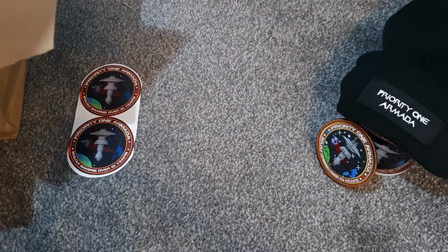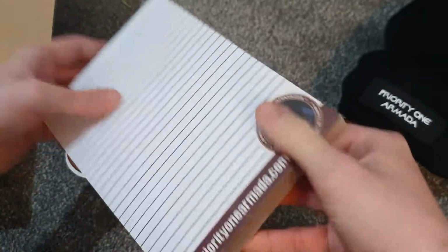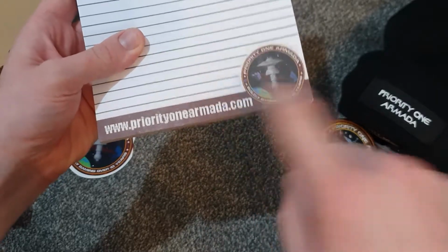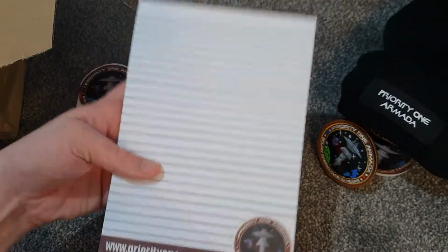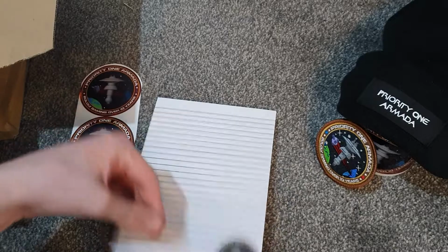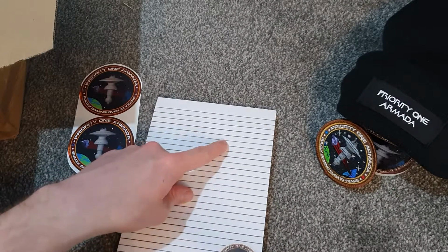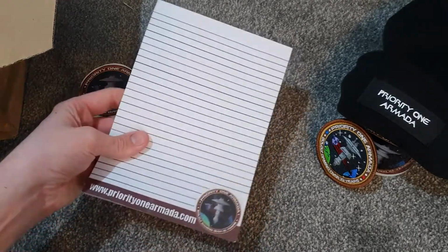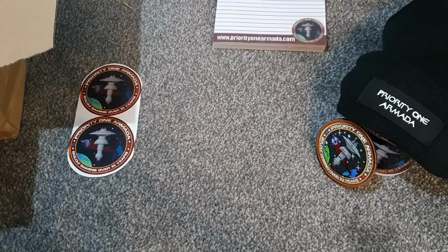Next we have, very useful for writing all the things I have to do on the schedule, a proper Priority One Armada notebook. See, we've got www.priorityonearmada.com. Go sign up now, guys. And yeah, I can write all the things I want to know about. I can write Priority One is cool. I can write when I need to do tweets and things like that. Very, very cool.